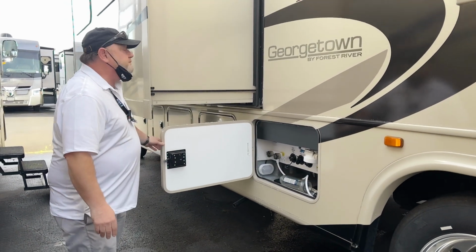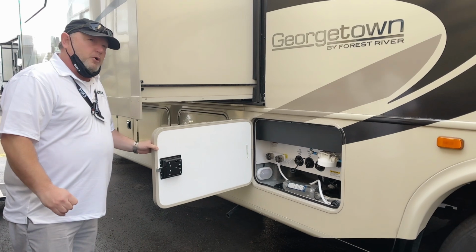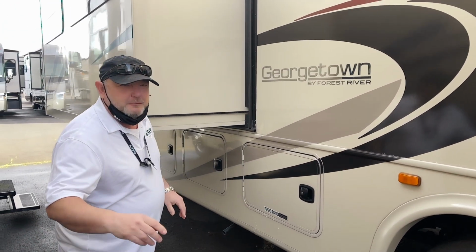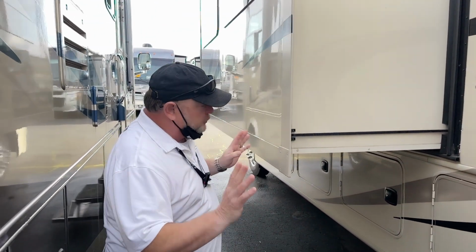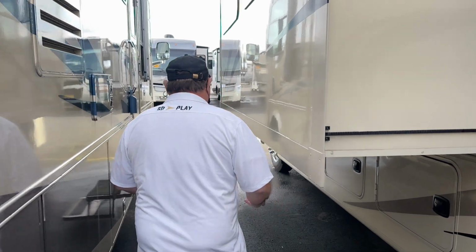And here is the forward dump station. Okay, for the forward bathroom. It's a full bath. You pick up on that? We got 2 full bathrooms. 2 showers, 2 toilets, 2 sinks, 2 bathrooms. Let's go inside and take a look at this.